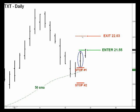And we immediately placed our exit level here with a gain at 22.03, and we placed our stop down here roughly around the 21 level. So we're protected, and we have our open order to get out. So it's like fishing. You just simply wait.